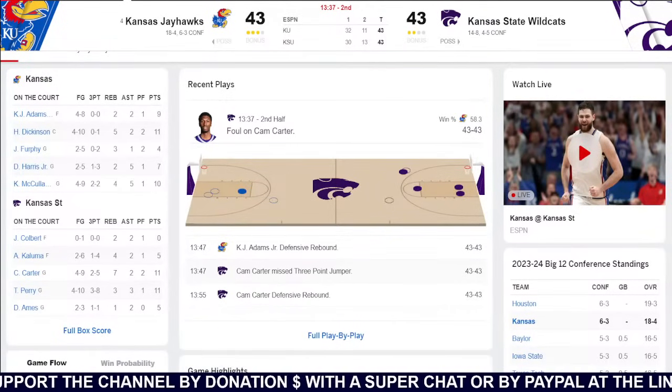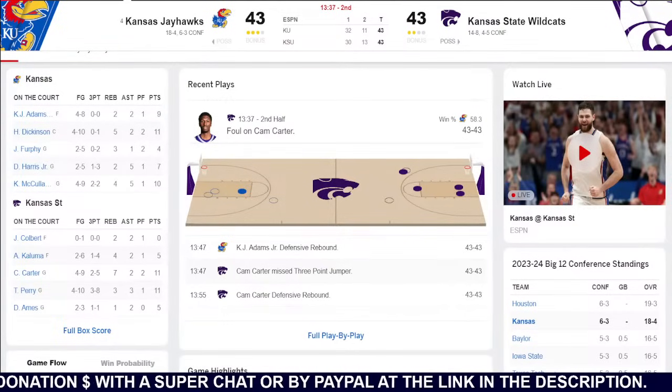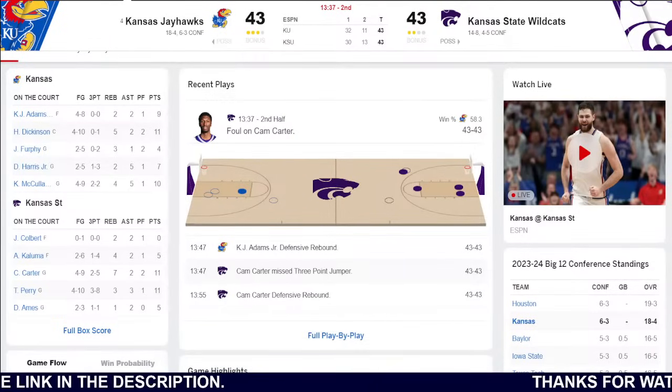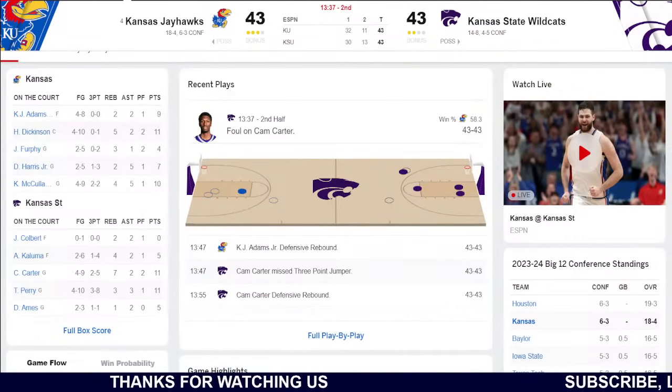Here's Cam Carter with the ball. He'll fire for 3. That one a bit short, and the rebound to Kansas. Here come the Jayhawks. It's 43-all. Here's McCuller, and he's fouled on the play by Cam Carter. Cam's second. Cat foul number 2 in the period, tied at 43. K-State on a 13-2 run over the last 3:19, and they've also hit 5 of their last 7 shots.